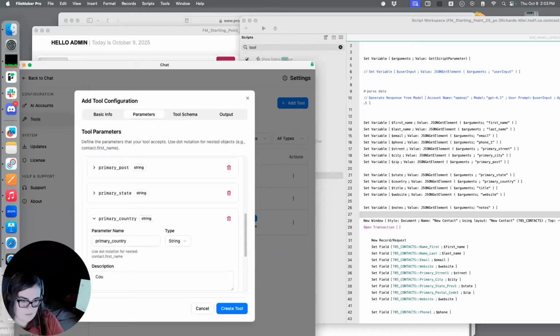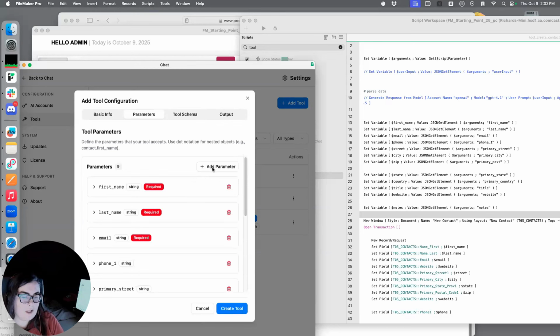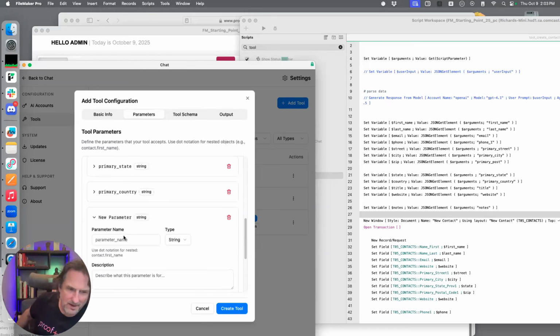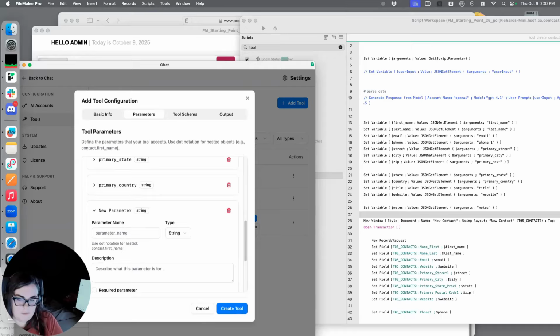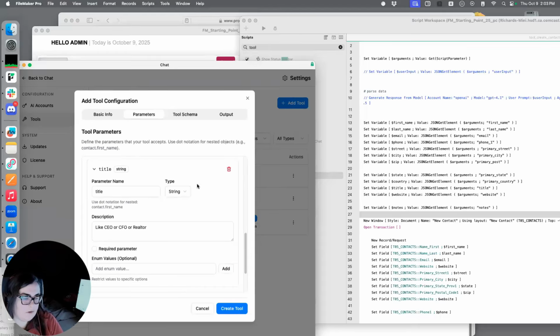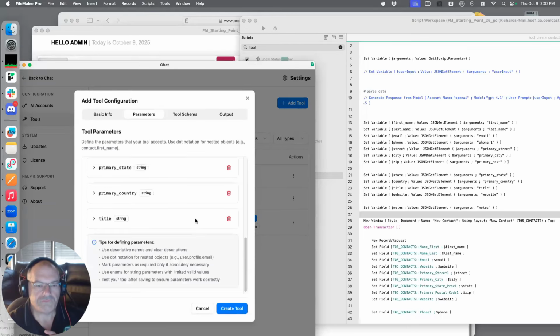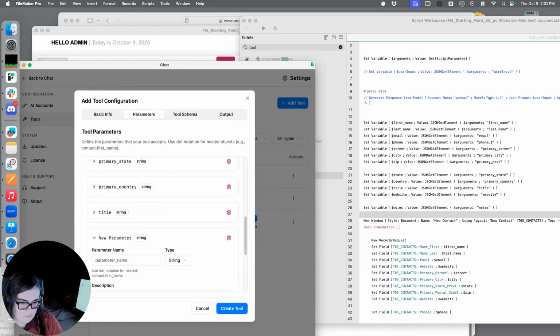Got it. Country, the address is located in USA, UK. And then title. We have a value list for title. I want to add a value list as an option here, but I don't have it now, so you have to recreate it. I'll ignore that for the moment. Title, like CEO or CFO or realtor. I noticed a lot of realtor tags. And then a website.